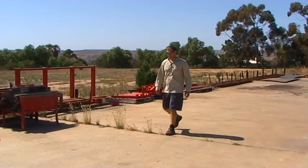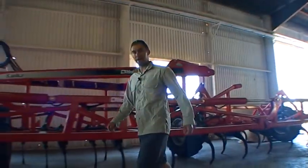Now what I was looking for is a thing called a stump jump plough. And up here we have a thing called a scarry bar.